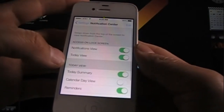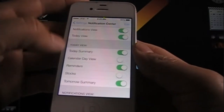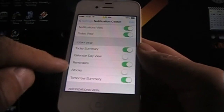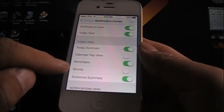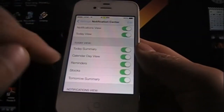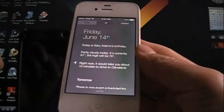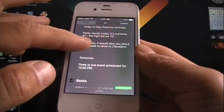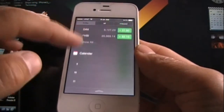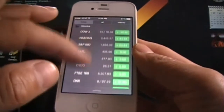Notification Center, you can choose what views you want on notification. So you can add today's summary, calendar, reminder, stocks, and tomorrow's summary. I'll go ahead and turn all these on so you guys can see what they look like. So here you have stocks, show all. Here's your calendar. There's nothing on my calendar, but it's good to have.